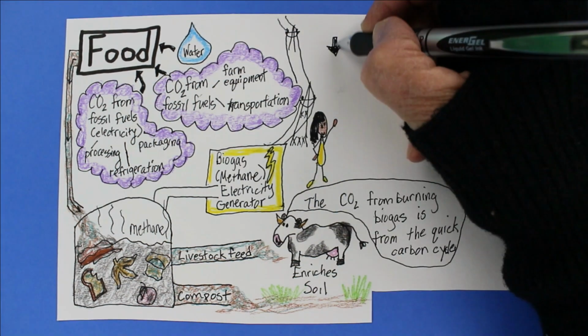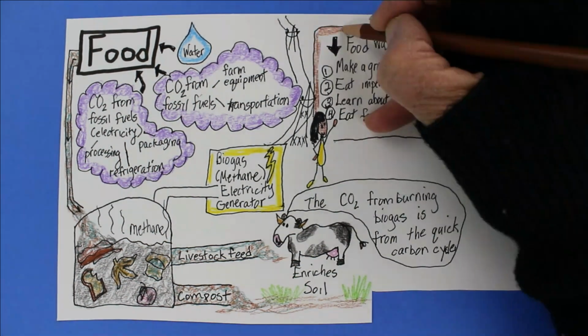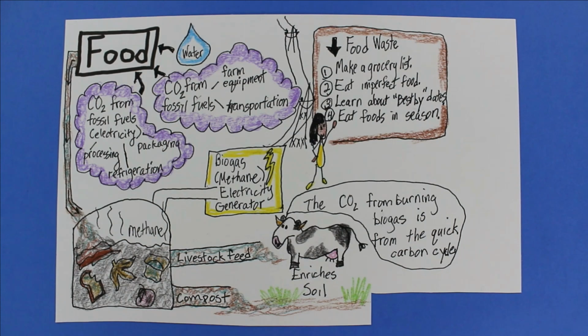Here are some other ways you can eat more efficiently. Buy only what you need. Make a grocery list and stick to it. Buy fruits and vegetables that have imperfections. They're still tasty and healthy. Learn about the meaning of Best Buy labels. They do not mean expired. Eat fruits and vegetables that are in season to eliminate CO2 emissions from long-haul transportation.